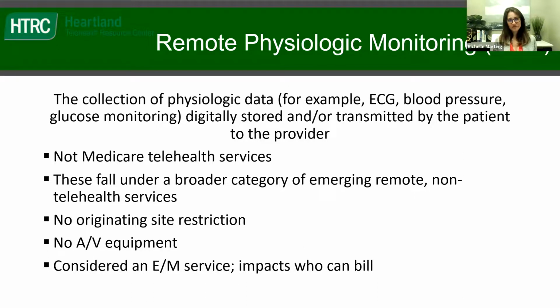And the way that this information is collected is on a device that can measure those parameters and then digitally transmit it to a healthcare provider. So there's kind of two important pieces to RPM, remote physiologic monitoring, that we're going to distinguish from RTM that we'll talk about in just a little bit. And the key piece is what type of data is collected: objective physiologic measurements for RPM, and it's digitally or automatically transmitted to the provider.